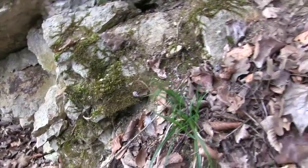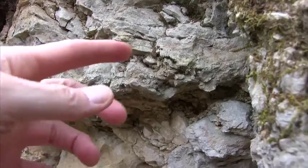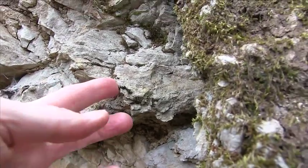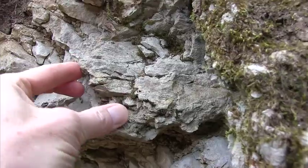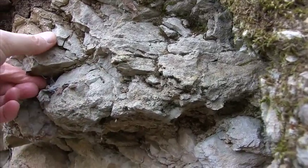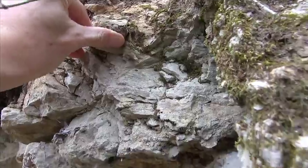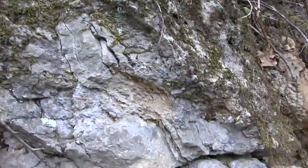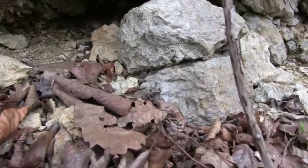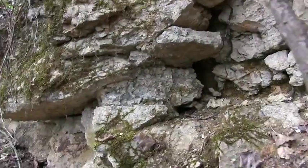So this looks like claystone. Now we're just going to put our finger on it and see what happens. Wow, I thought it was just going to come apart, but it didn't. So super strong. Wow, that is incredible. Okay, here's a piece that should come up. Wow, this is really strong. Super strong, whatever it is. Wow. Some pieces have come out though, as we see over time. Could be natural.